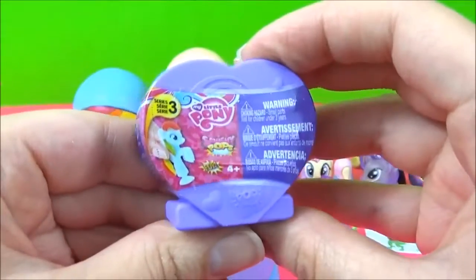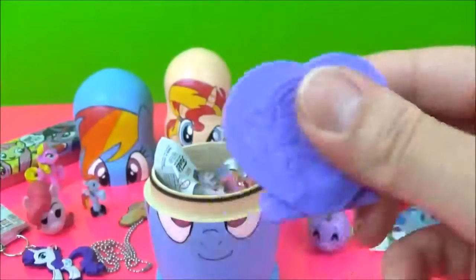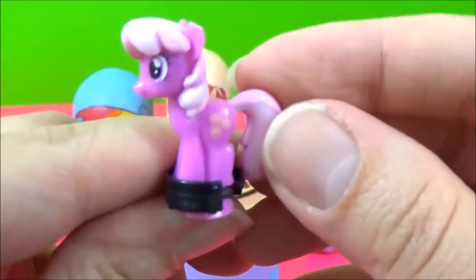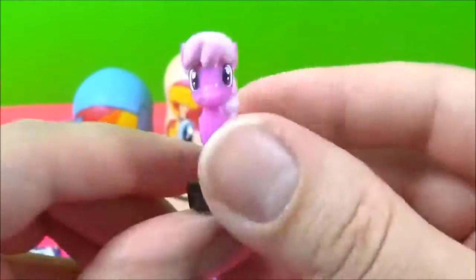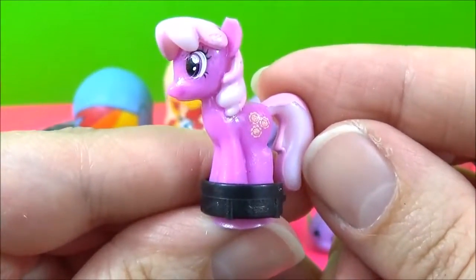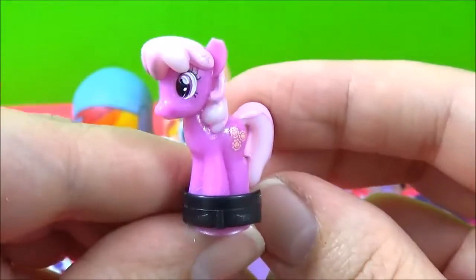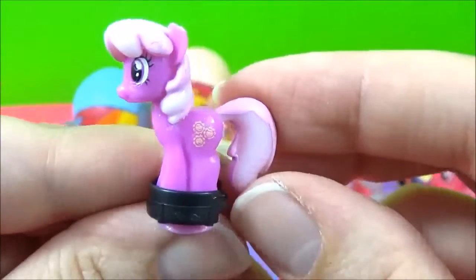The next thing I'm going to open is the Series 3 Squishy Pops. Oh, I don't know her name. The name of this pony, please let me know in the comments. I cannot remember her name. Oh my goodness. But she is looking super pretty. Probably gonna remember it later. Yeah, it's awesome. It's a new one.